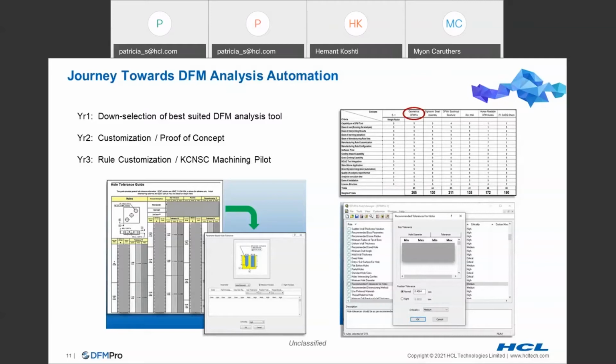A down selection of the best suited analysis tool for the KCNSC was made based on certain defined criteria that we set, and DFM Pro proved to demonstrate most effectively the type of things that we were concerned with and the capabilities that we felt would best support our needs to understand manufacturability and to validate our product design.